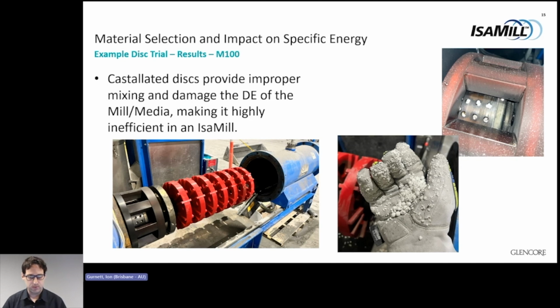After this trial, we stopped progressing this design because we recognized how much damage it's doing to the mill, and we wouldn't want to push that sort of design onto our customers. The reason why I'm highlighting this is just to show you we do evaluate these disc designs, and we progress what we think is the best design for the end client.